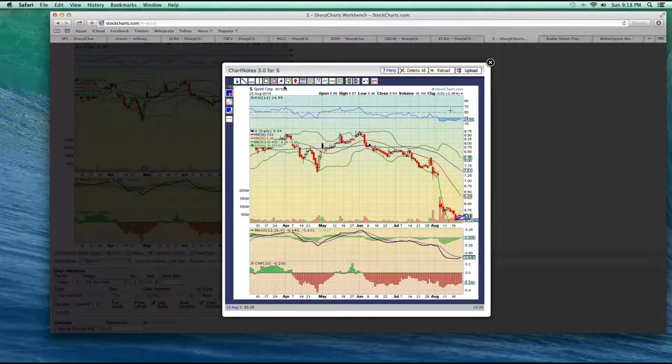I don't know if many traders were with us when we called Best Buy. A lot of people were saying that Best Buy was going to go under with Amazon, and we were able to buy that stock at $12.60. It ended up going to a high of $42. So I like Sprint going long.